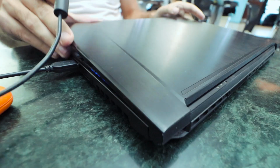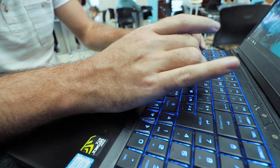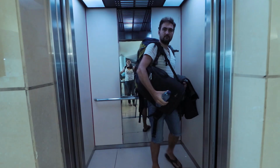Drag like you mean it. Time for some editing. So we have some traditional airport food: Big Macs with French fries. So this is what they call the Big Mac here. It's so tiny. I don't even want to know what a small Mac is.